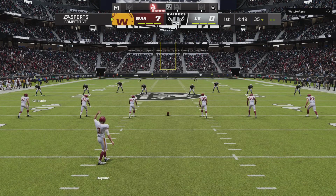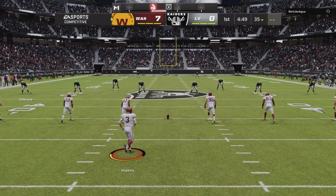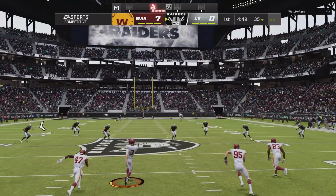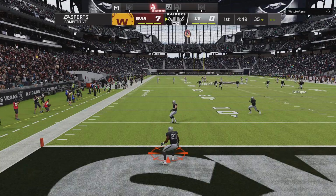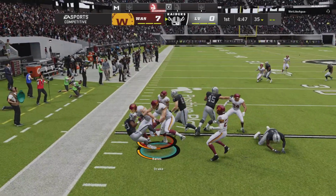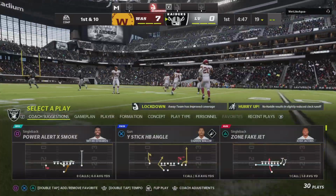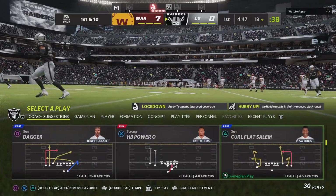Dustin Hopkins, the kickoff for Washington. Following the touchdown, Dustin Hopkins will kick it away. From a couple yards deep, he'll bring it out of the end zone, and only able to get this to the 19, so probably should have opted for the touchback.